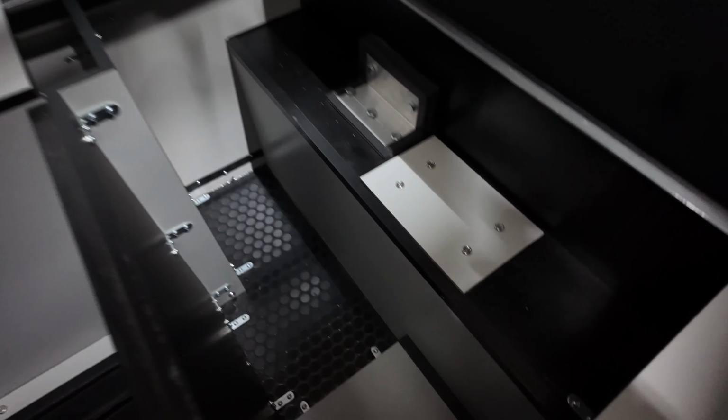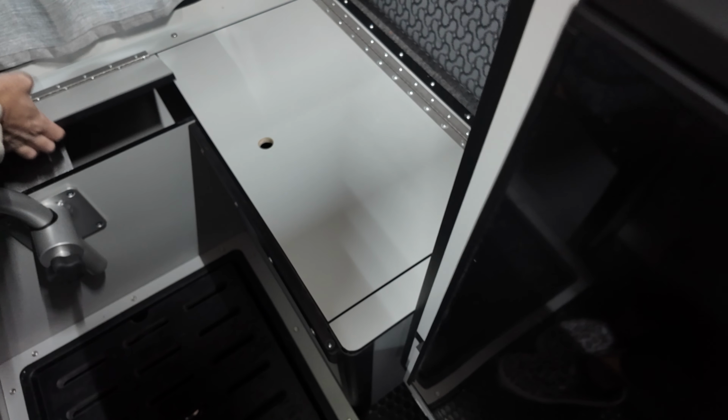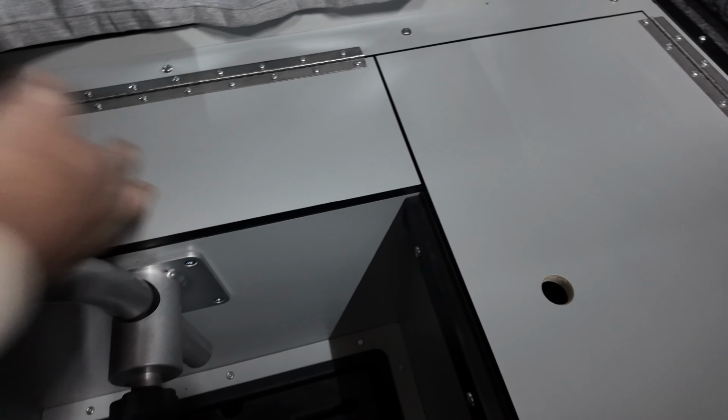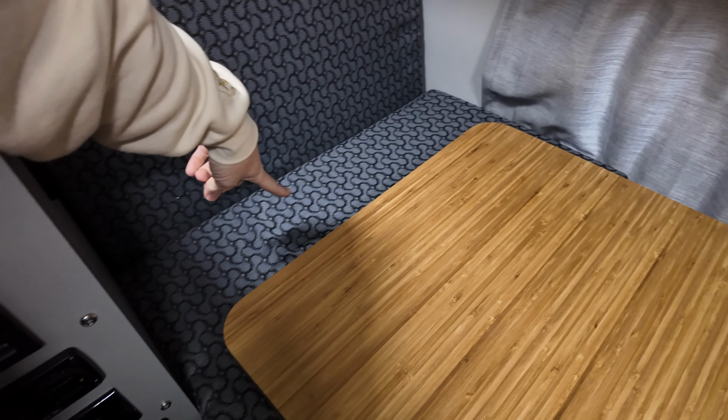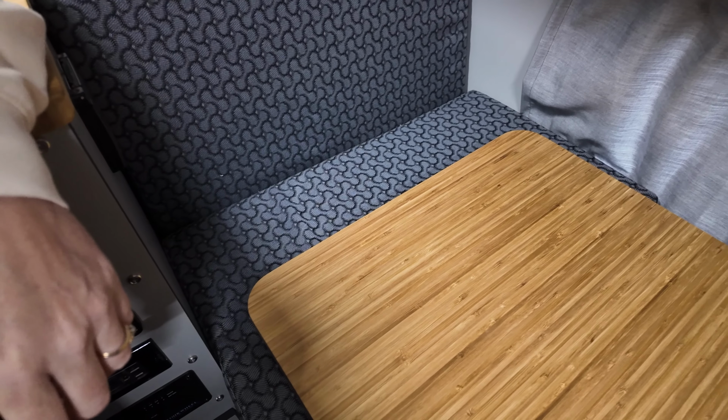It has tons of storage. And all three in here. Oh, tons of storage over there. And the other one does the same. And then the other one on the other side has a bit of storage also on this side, but it's got the battery, electronics, and things like that in there.